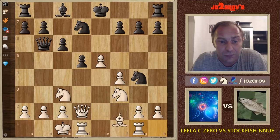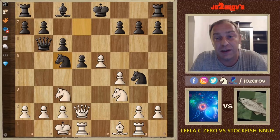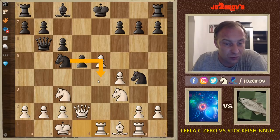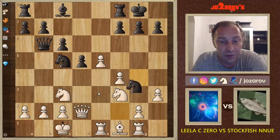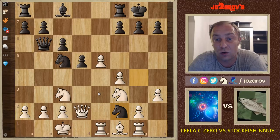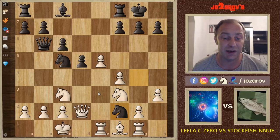So after the move here, bishop takes g1, rook takes g1, knight to c5, played by Stockfish NNUE, and we have now rook to e1. The idea is, of course, to restrict, first of all, this knight jump on e4. We have castling by Stockfish, and now h3. Now knight to f2. Very interesting idea here. Stockfish goes all in. This game, from this point on, is really a great tactical battle.